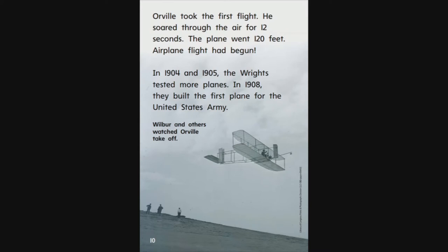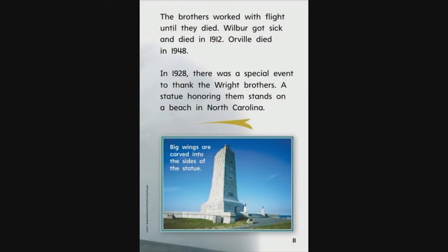In 1904 and 1905, the Wrights tested more planes. In 1908, they built the first plane for the United States Army. Wilbur and others watched Orville take off. The brothers worked with flight until they died. Wilbur got sick and died in 1912. Orville died in 1948. In 1928, there was a special event to thank the Wright brothers. A statue honoring them stands on a beach in North Carolina. Big wings are carved into the sides of the statue.